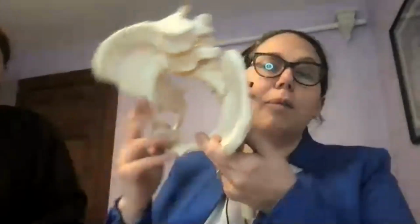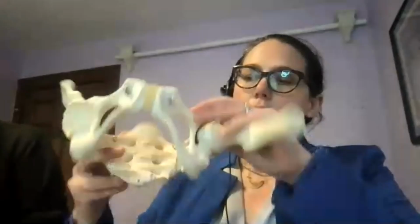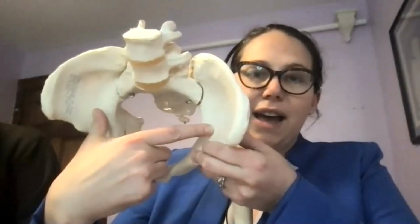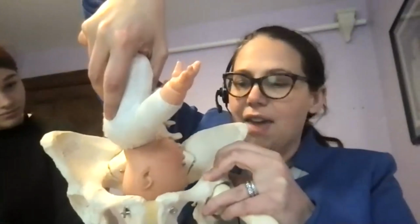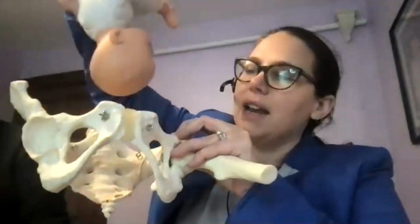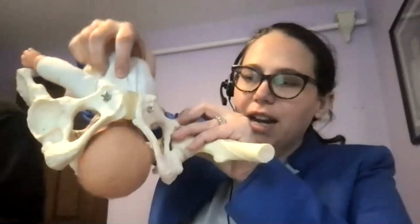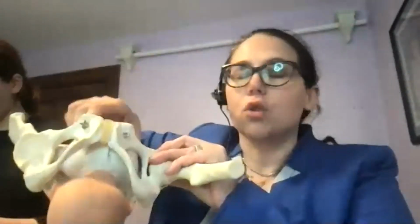Okay, so why is this important? Well, it's important because of the pelvis. The pelvis is round at this side and it's round at this side, but this side is widest right to left and this side is widest front to back. So the baby has to go in this way, then it has to make a 90-degree turn to then come around this way. And if it doesn't do that descent, internal rotation, and extension, it won't come around the corner and be born correctly. So knowing the cardinal movements and the shape of the pelvis, it all makes sense together.